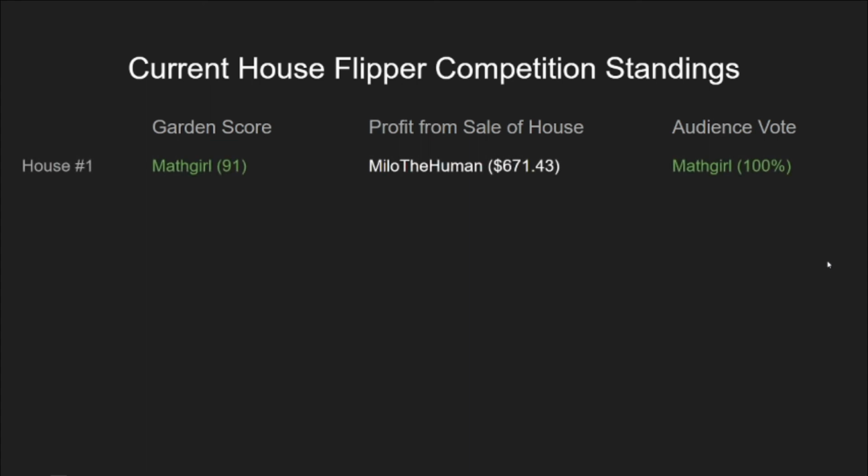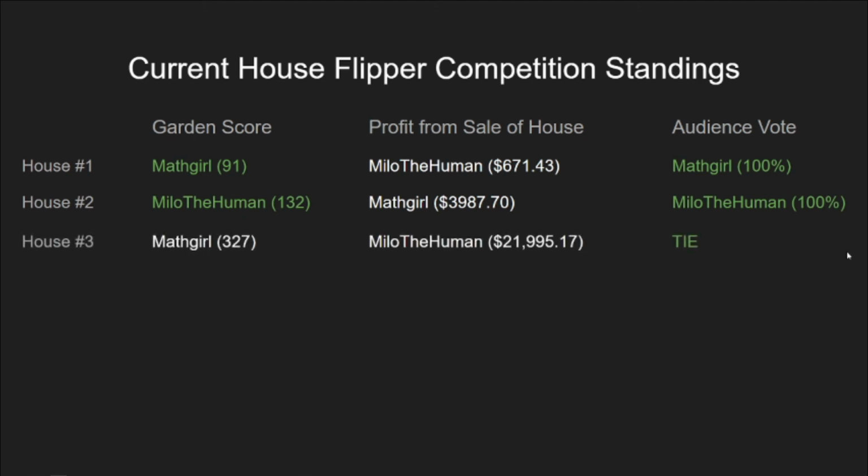House number 1, I won that one because I won both the garden score and the audience vote, even though Milo did much better on the profit from sale of house. Remember, I was negative that house. On house number 2, Milo the human won both the garden score and the audience vote. On house number 3, while I won the garden score and Milo won on profit, the audience vote was a tie. So going into house number 4, once again, we're tied. I've won the garden, Milo's won on profit. We need to hear from you.